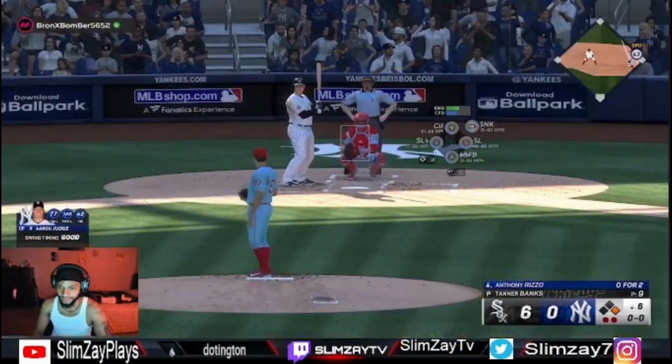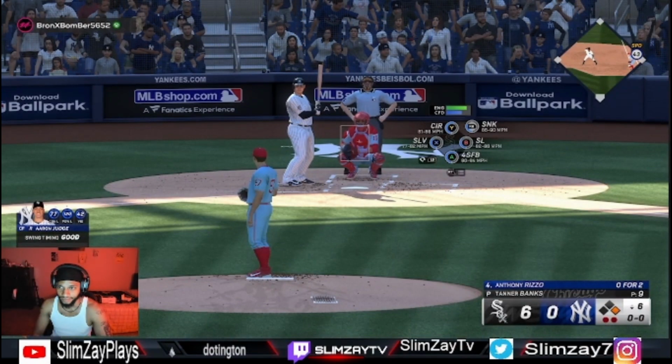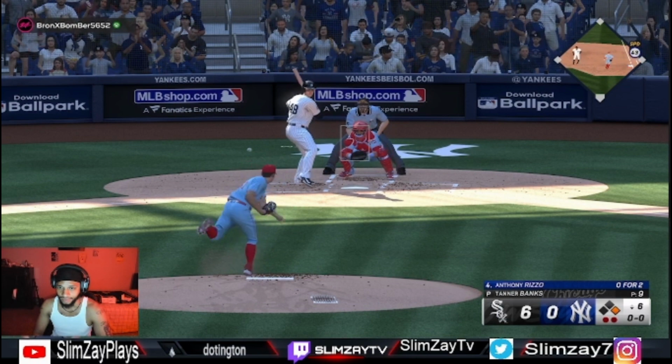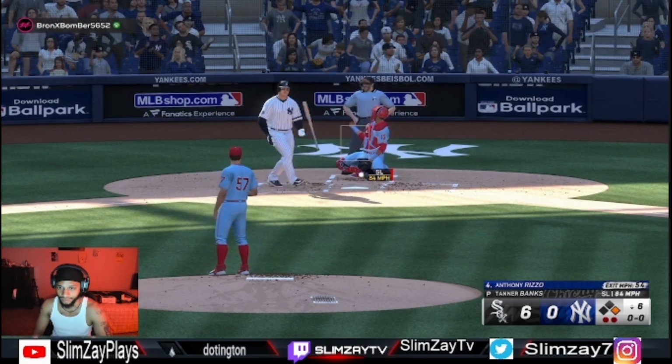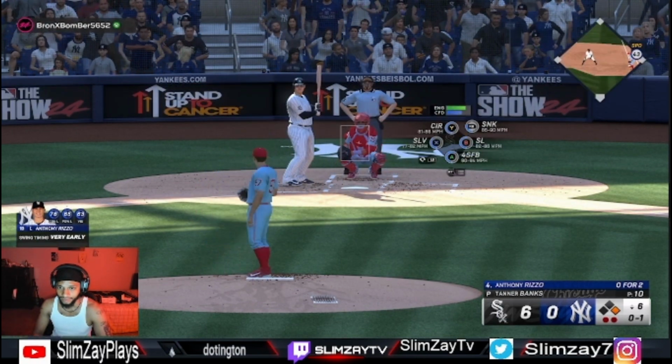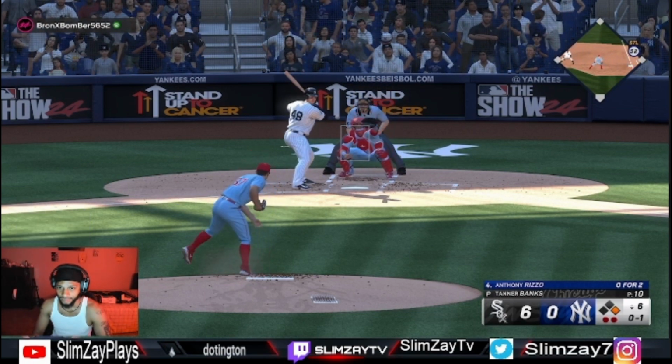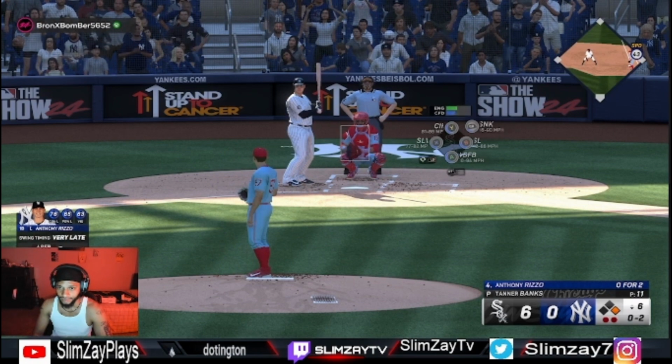Well, they call that an advantage count for a reason. You're so much more likely to get something you can handle. There's nothing cheap about the way he got that one through the infield. That was ripped, caught out in front, and didn't get under it like he would have liked, but definitely put a good swing on it. The 0-1. Foul ball there.